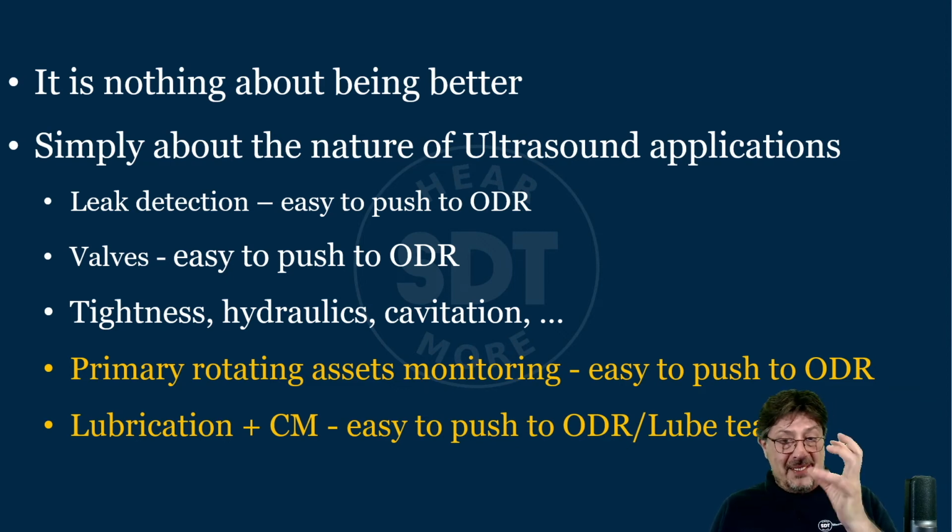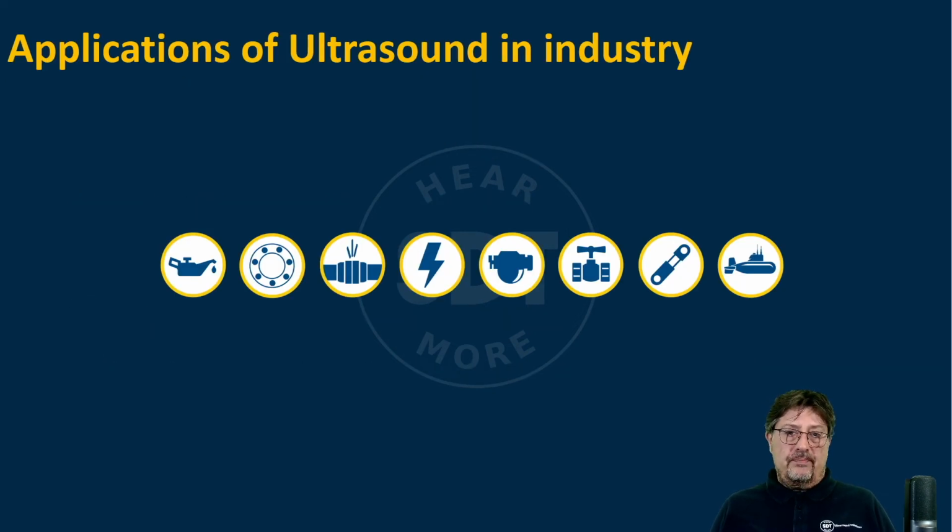Lubrication plus condition monitoring as a team, easy to push to the lube team, because the lube team is usually not part of condition monitoring. Now they can become part of the condition monitoring team, not maybe officially, but contributing a lot. When you look at the applications of ultrasound in industry, there is a huge number of reasons why we can put it down to operator-driven reliability. We don't need a highly trained condition monitoring engineer to check 200 valves on a machine, because the operator working on that machine is maybe the best person to test it and collect data for the condition monitoring engineer to look at later.